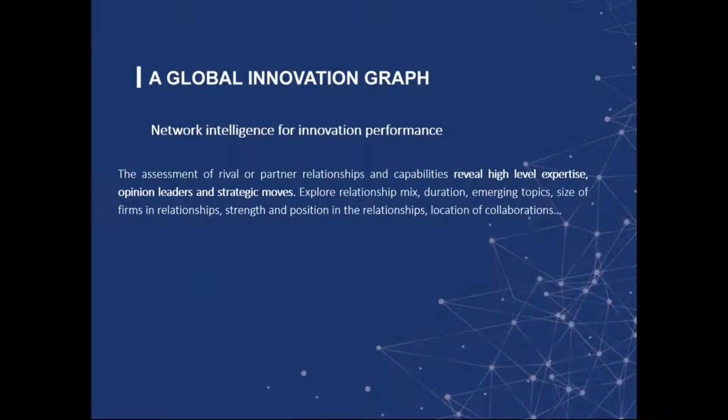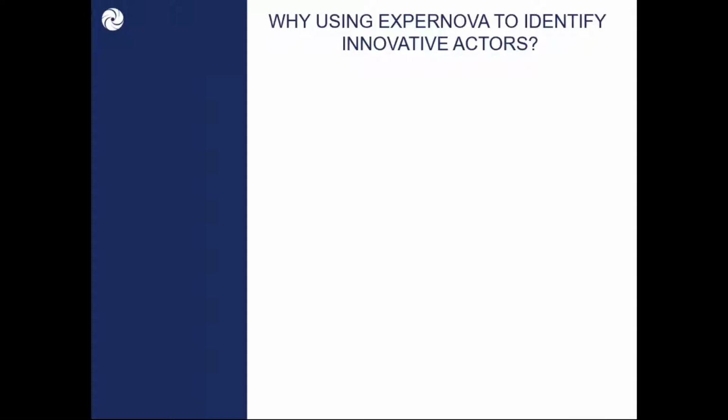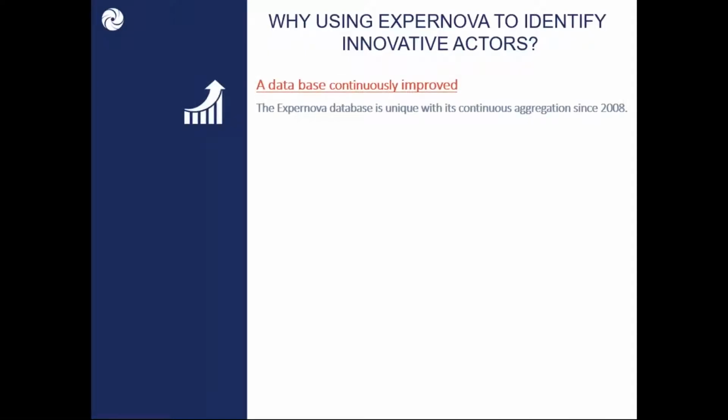Explore relationships, mixed duration, emerging topics, size of firms in relationships, strengths and position in the relationships, location of collaborations, and so on. So why use Expernova to identify innovative actors? First, because the database is continuously improved. The Expernova database is unique with its continuous aggregation since 2008.